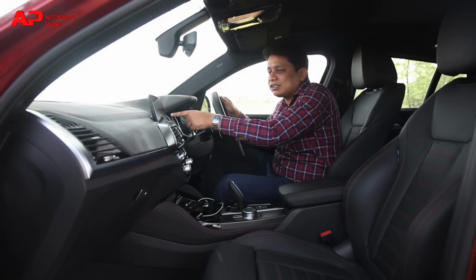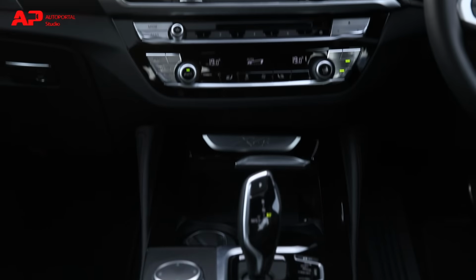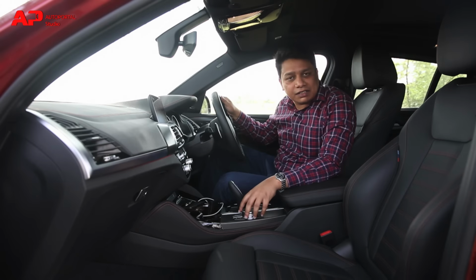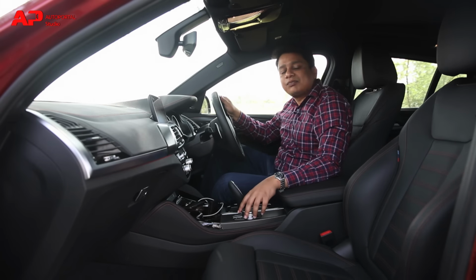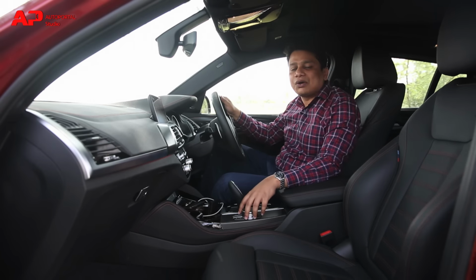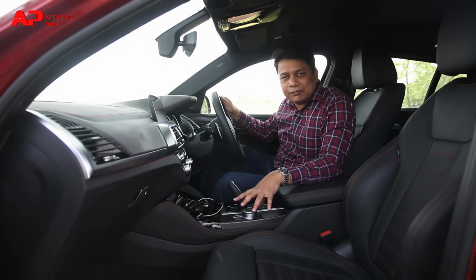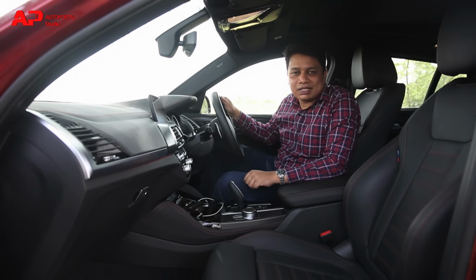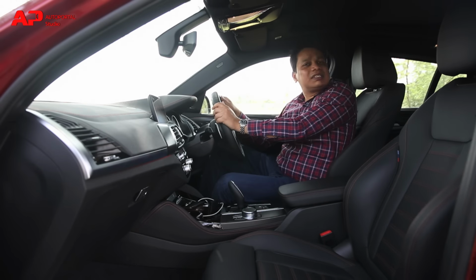You of course get the iDrive system and this huge infotainment screen, and this screen is by far the best screen to use. The infotainment system, the iDrive system, is the best one to use ahead of Mercedes Star Command as well as Audi's MMI Tech. It's more intuitive, is easier to operate, and it's much easier to go to the menus, sub-menus, as well as everything which is on offer here.